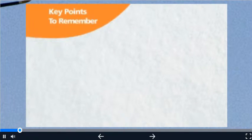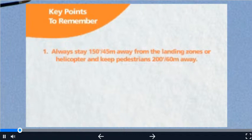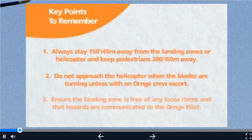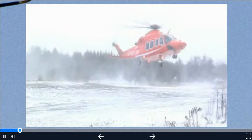The key points to remember to ensure a safe landing for any Orange helicopter are: always stay 150 feet or 45 meters away from the landing zones or helicopter, and keep pedestrians 200 feet or 60 meters away. Do not approach the helicopter when the blades are turning unless you have an Orange crew escort. Ensure the landing zone is free of any loose items and that hazards are communicated to the Orange pilot.